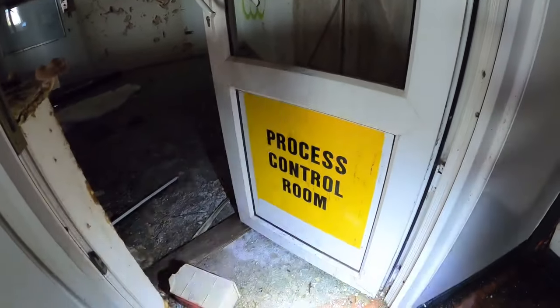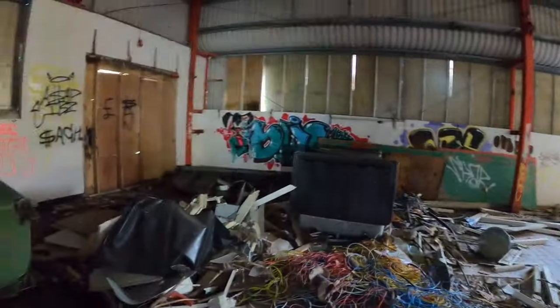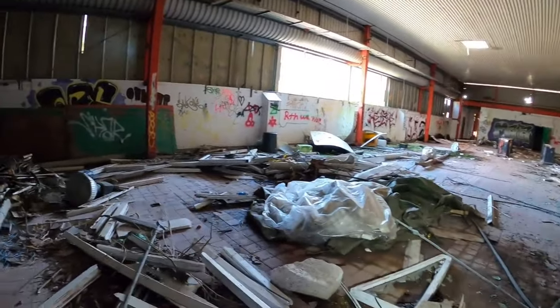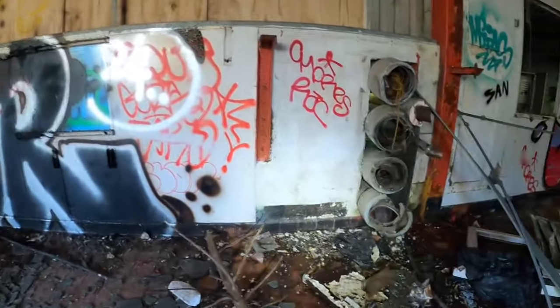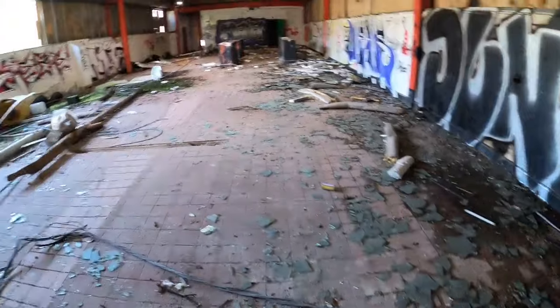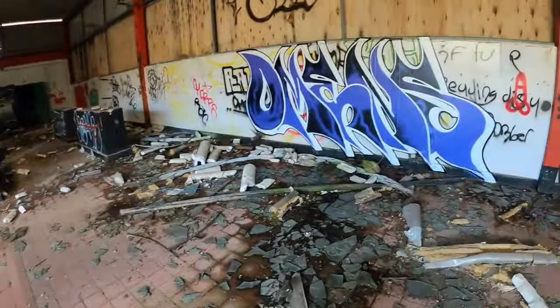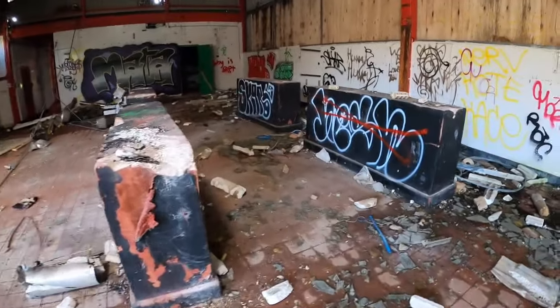So obviously that's a process control room. And this is where they had all sorts of machinery by the looks of it. Now it's just a dumping ground for all sorts of shit. Lovely graffiti, I love the graffiti. So it's obviously pipes going out to somewhere, isn't it? So the main building's been sealed off, but we'll have a look round. It's worth a quick look, isn't it? Then have a look down here. Let's have a look at this room.